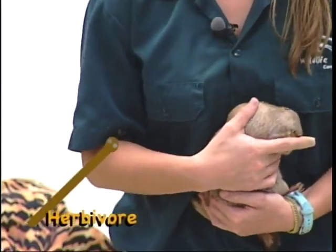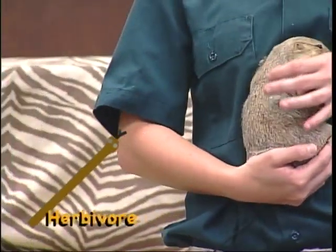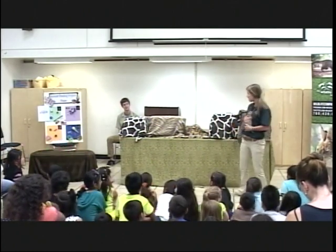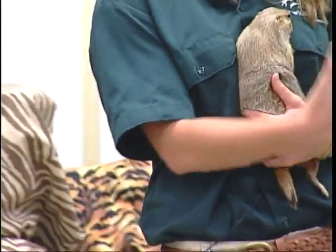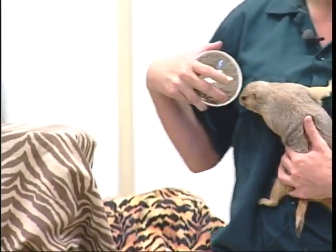Now, Lily, she has a favorite food. Lily is an herbivore. Can someone raise their hand and tell me what herbivores eat? What do you think? Herbivores don't eat meat. They eat just plants. So Lily loves plants. And back at our zoo, we give her these pellets. These pellets are packed with the nutrients that she would find in a plant out in Texas that she would eat. And so she loves to eat these little pellets. Look, she's even going for them.